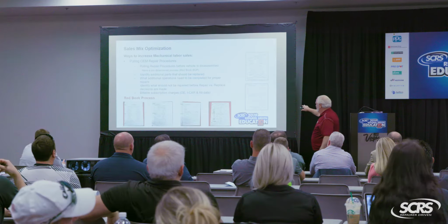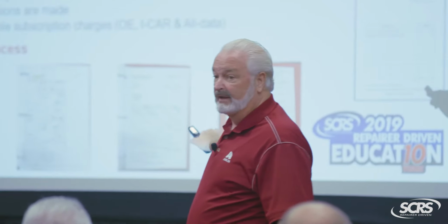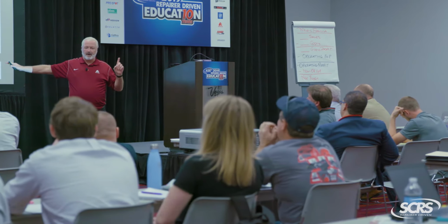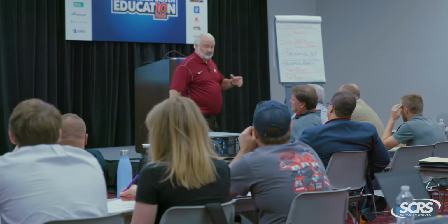In this case, they used a third party. It's called Collision Data Resource. They just used a third party to pull it, because now a third party vendor is providing the information, just like subletting it out to anybody else. The point to me is I want to get paid for that. I want to get paid for my scans. I want to get paid for my OE repair procedures. And the only way I'm going to do that is to be able to substantiate that I pulled them and pass the subscription cost along.